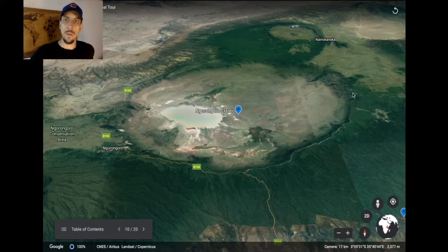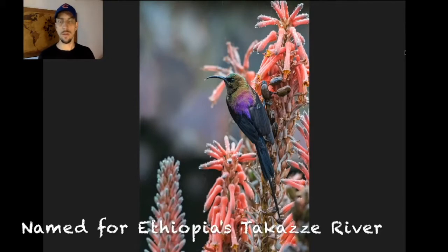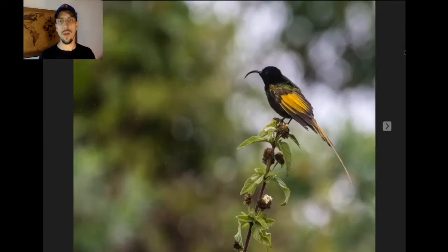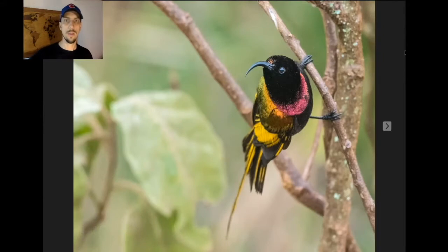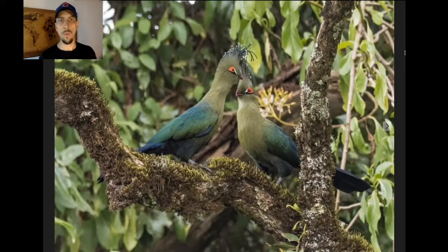We start birding up in this montane forest, and then we descend into the crater for most of the day. So up in the montane forest, there's a bunch of great birds, like Tacazze sunbird. And this is probably my favorite African sunbird, the golden-winged sunbird. This spectacular bird. Good for gray-capped warbler. And one major target bird is Schalow's turaco.